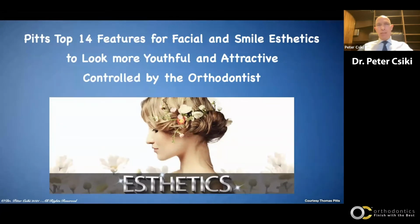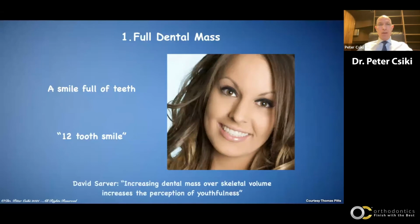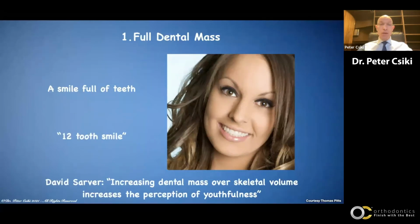So let's see the PITS top 14 features for facial and smile aesthetics to look more youthful and attractive, which are controlled by us, the orthodontists. Number 1 is the full dental mass. We need a smile full of teeth. In other words, we need a 12-2 smile, remember. David Sarver said that, just get there. Increasing dental mass over skeletal volume increases the perception of youthfulness, which is really, really true.